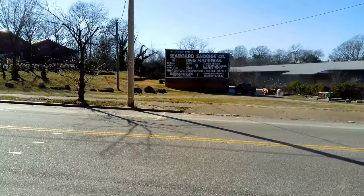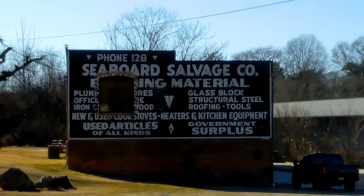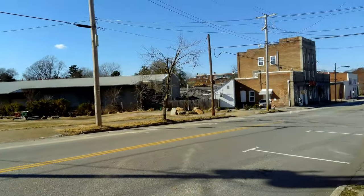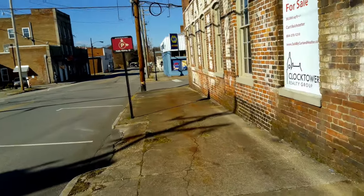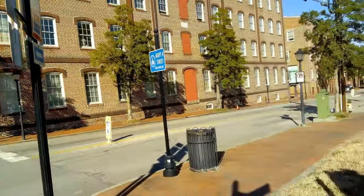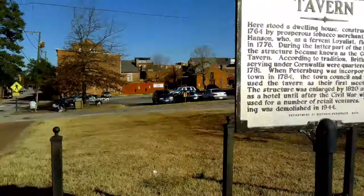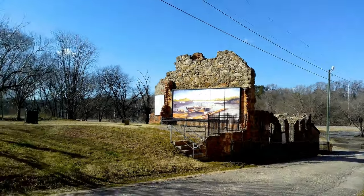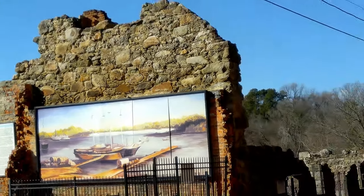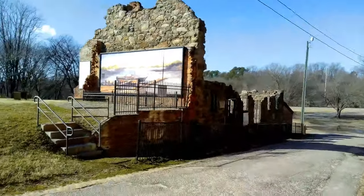Nice little park. The Seaboard Sandwich Company. Parking lot. Nice apartments. Pretty cool street. This old ruin with the beautiful painting on the side. It's something I've never seen before. Let's go look at it.